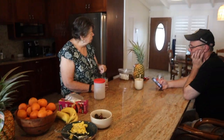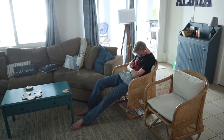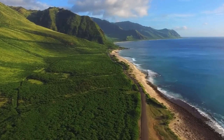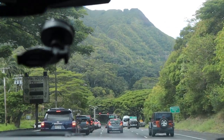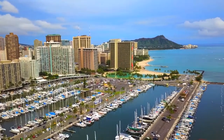After whipping up a delicious Hawaiian breakfast for the entire family, we all got into our swimming suits and hit the road for an epic family ocean adventure. We ended up driving almost an hour across the island from the town of Kailua, where we've been staying, all the way over to the big city of Honolulu.